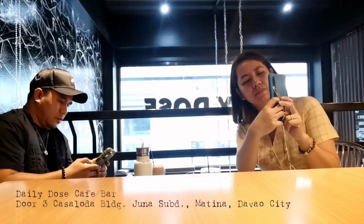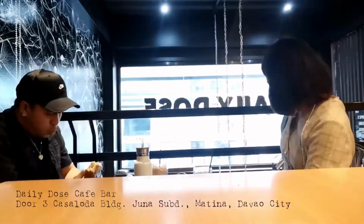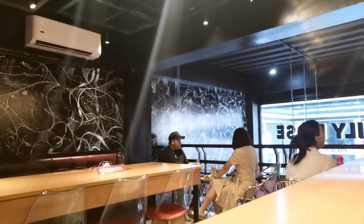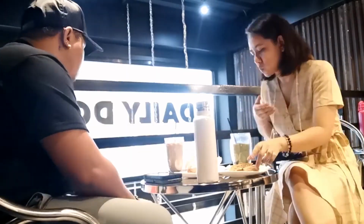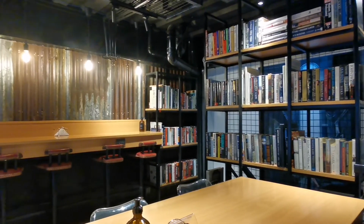This cafe is located at Door 3, Casaloda Building, Una Subdivision, Matina, Davao City. It is a compound with lots of shops and food stalls. It is open from Monday to Sunday, 9 a.m. to 11 p.m.